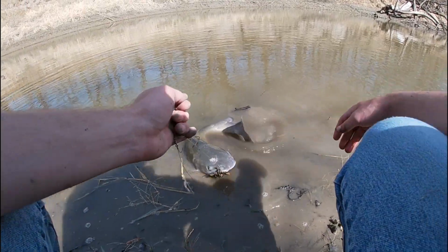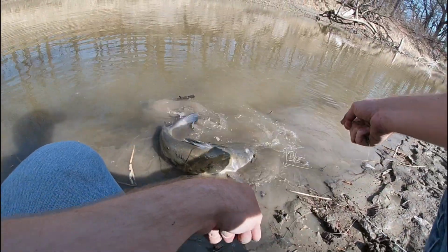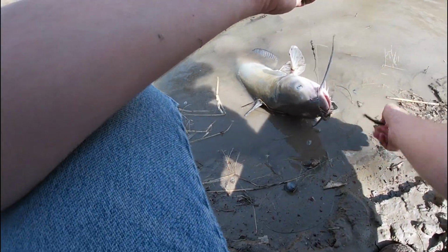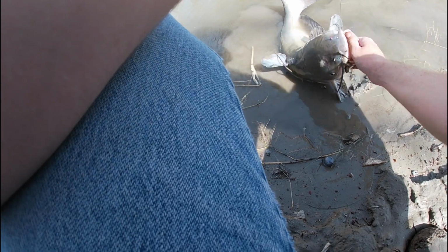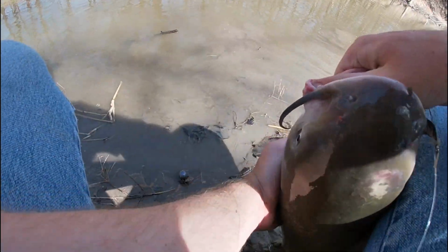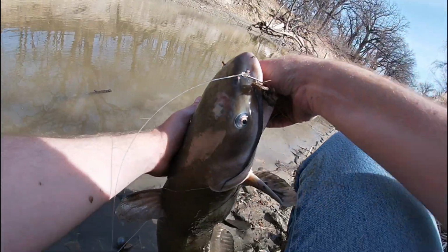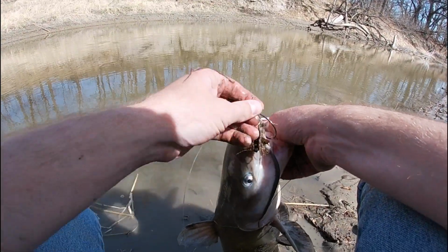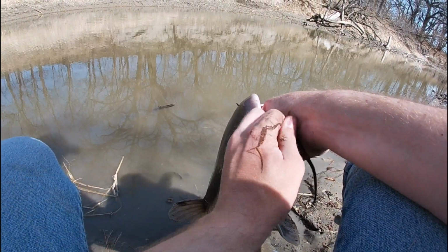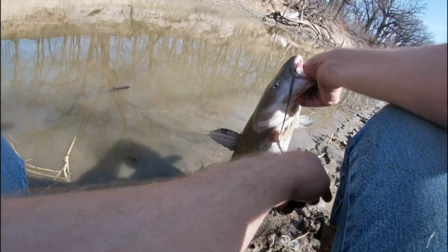Holy cow, that's a nice channel. Got a mark there on its head too. Get out of my shadow so you can see that. Well, let's get him landed. I'm gonna turn my hand up. Yep, okay. You can always count on a big channel doing that to your hand. And that hook just pops right out. Maybe. There he goes. Get that line off of him.